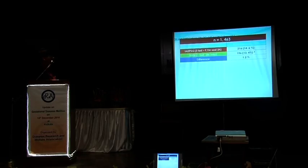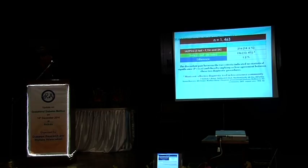So IRD-PSC requires 3 tests: fasting, 1 hour and 2 hours. DIPSI recommends only 1 test, that is the 2 hour only. The difference in the detection of the prevalence of GDM is 1.2% only. It is only 1.2% because we have to do the test 2 times more.